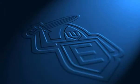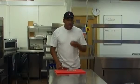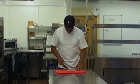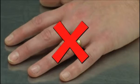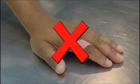Tips for ensuring good kitchen hygiene include always wear clean overalls and headgear. Do not wear perfume or heavy makeup. Do not cough or sneeze over food. Remove jewellery. Do not touch your lips, nose or scalp. Use coloured waterproof plasters.